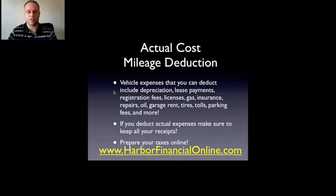You just need to compare the two and see where you come out ahead. If you're driving quite a bit, you have a fairly new car, you're not going to have a lot of maintenance to it, so the mileage is going to be better. If you have a 10-year-old car, you're not driving that much, you're putting a lot of money into that car, then you want to go with the vehicle expense route.